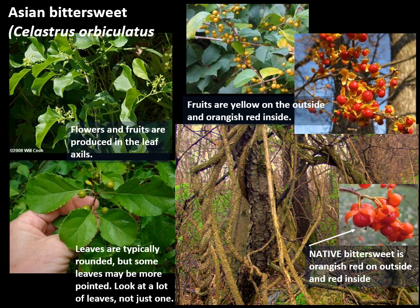Our native bittersweet, seen in the lower right-hand corner, has fruits only at the ends of the stems and has darker orangish red bracts on the outside of the fruits. Asian bittersweet fruits, seen in the upper right-hand corner, occur all along the stem and they have yellow bracts.